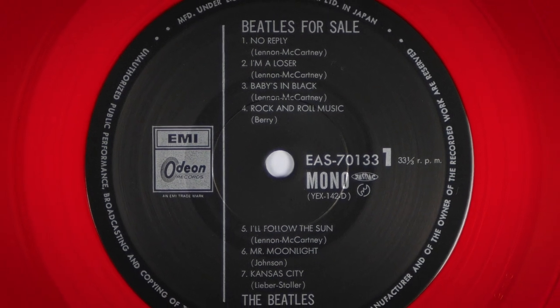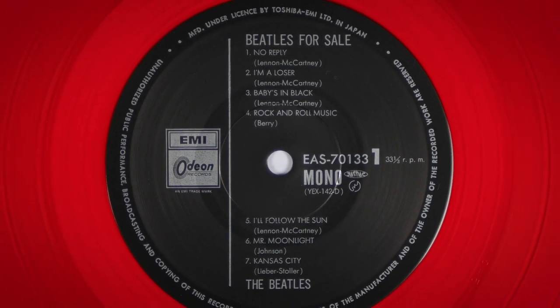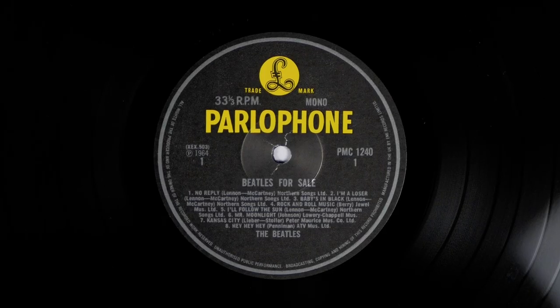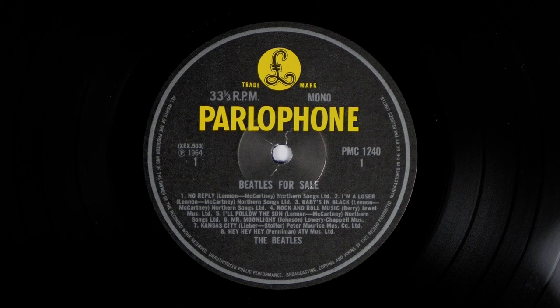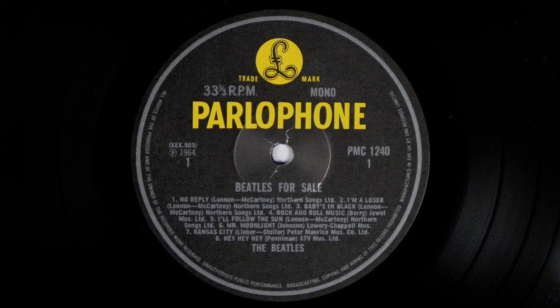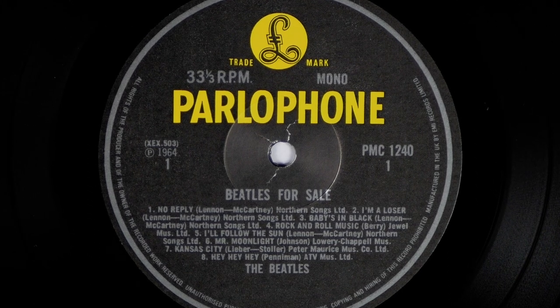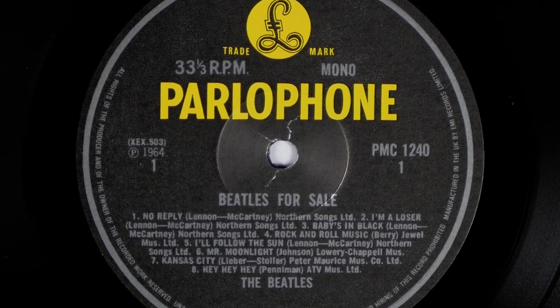Quieter tracks like Words of Love sound wonderful on the Japanese disc, but the more rocking tracks are too tame. The 1982, which is essentially the 1964 cut, is more alive and is clearer with none of the mid-range softness of the others, so I'm giving this one to the 1982.